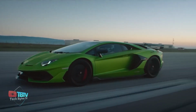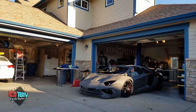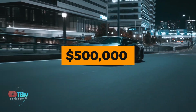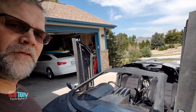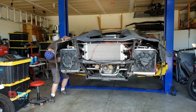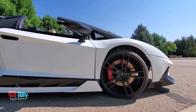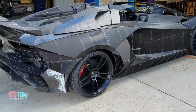Coming down to number 1, we have a Lamborghini Aventador that was created inside a garage. Owning a Lamborghini Aventador is a dream for many, but its hefty price of at least $500,000 makes it very difficult to own. Similar was a dream of this father-son duo, who thought of building their own Aventador. After working together for 5 years, they managed to create an amazing version of the Lamborghini car with a 3D printer. Everything was accurate to the last detail, and they also made a 3D design on SolidWorks first.